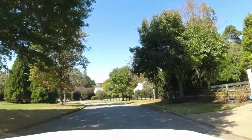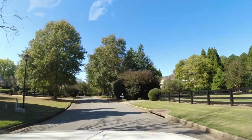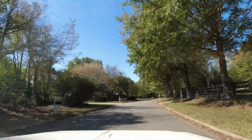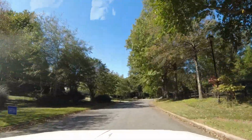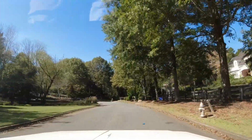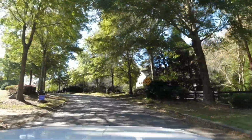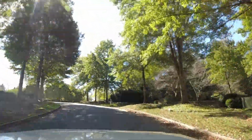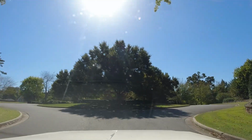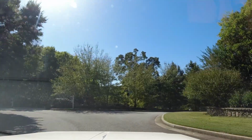These trees have matured. It looks nothing like it used to. I wish I had video of it when it was new. Many and many an hour spent in this subdivision. And one house I was looking for in particular, I don't think I even saw it. Just missed it.